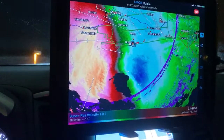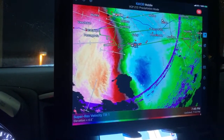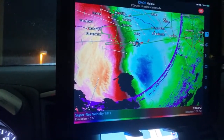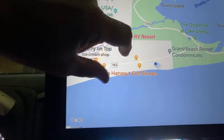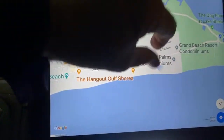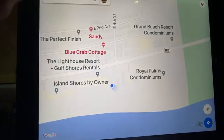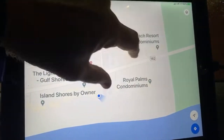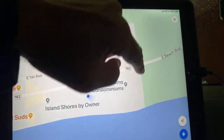So we got water rescues and public access, and there's water rescues going on just east of the hotel here. So we got local emergency officials, and I guess there's numerous cars in the water on the road here, just east of my location. Let's see where I'm at here. So I'm just right here. There's the Gulf Shores area, the Royal Palms condominium area. And roughly right in this general area, there's multiple water rescues underway.